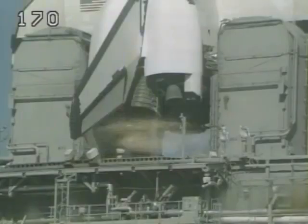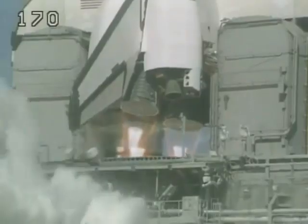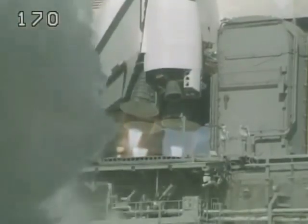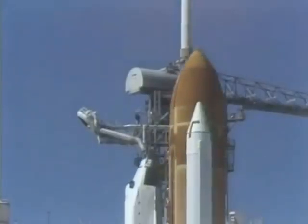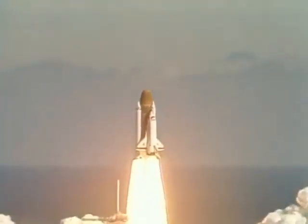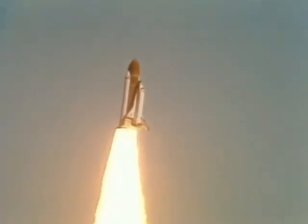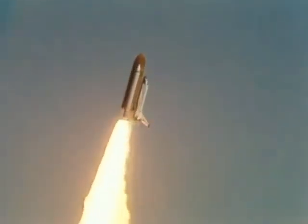T-minus 10, 9, 8, 7, 6. We have main engine start. 4, 3, 2, 1, and liftoff. Liftoff of the 25th Space Shuttle mission, and it has cleared the tower. Houston now controlling. Roger, roll, Challenger.